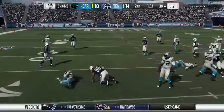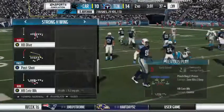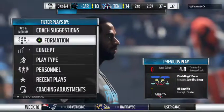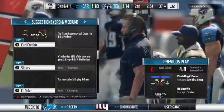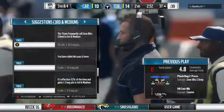A handoff as they run the counter play. And running room scarce here. He's going to be stopped in his tracks at the line of scrimmage. No gain on the play that time, and they'll look to convert on what will be a 3rd and 4.